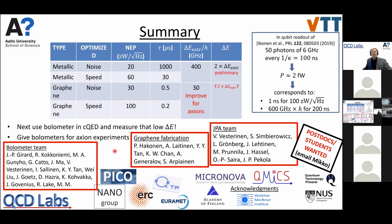One thing to mention here is, now I'm coming back to the qubit readout scheme, and it seems that this 50 photons is now much higher energy than what we have got as the energy resolution, or if you look at the NEP, the power is now so high that it should be able to sense it in quite a short amount of time.